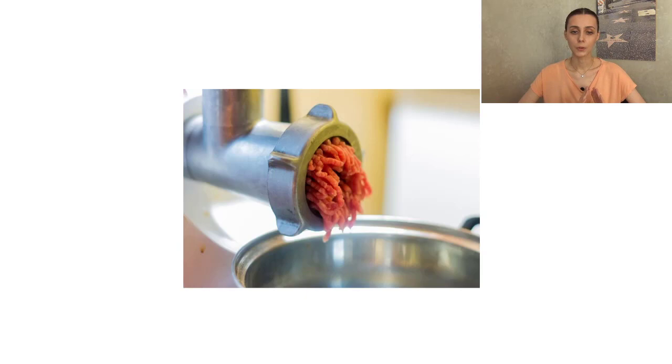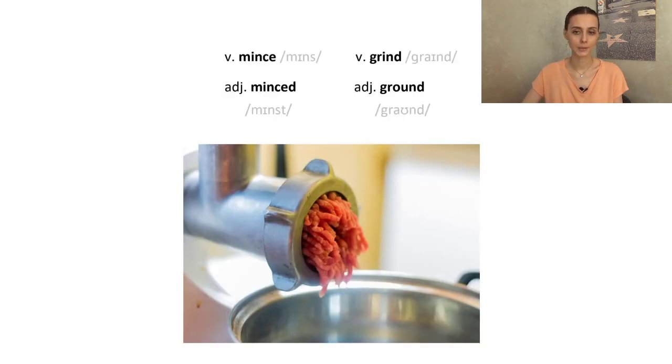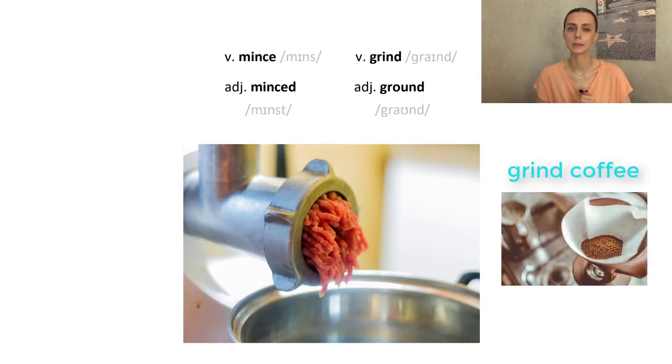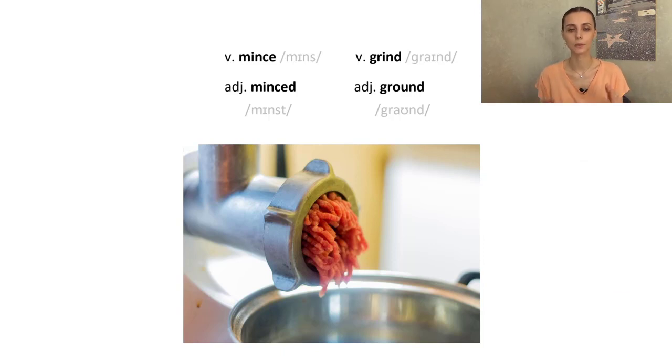So, for example, if you want to make a meatloaf, you would need to do this. And it's called mince or grind. Mince, minced, grind, ground. By the way, mince also means chop. You can say mince some onions or chop some onions, also it's okay. Grind, you can also grind some spices, or you can grind coffee, for example. All right, so mince, minced, grind, ground.